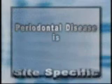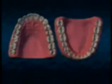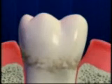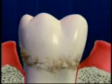It's important that you know that periodontal disease is site-specific. What this means is that you may experience a flare-up of the infection in just one periodontal pocket out of the possible 192 that exist in your mouth, and bone and tissue loss might occur in only this isolated area, or it might be more widespread. Consequently, if we aren't checking regularly for this type of damage or change in your gums, you would have no way of knowing that it's occurring, and the destruction would continue unchecked.